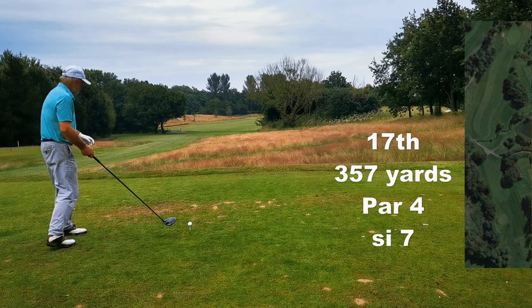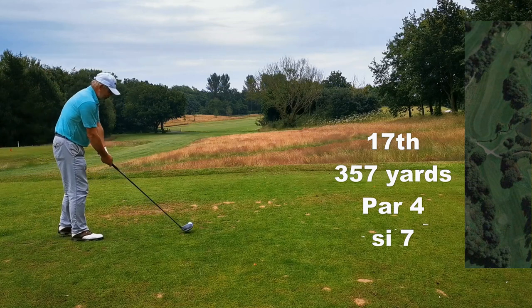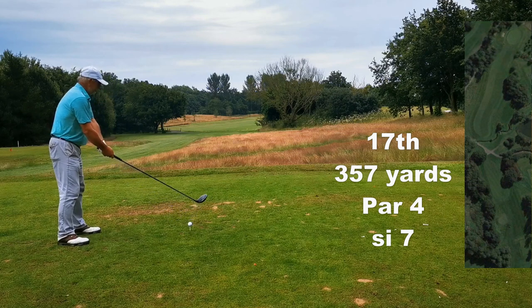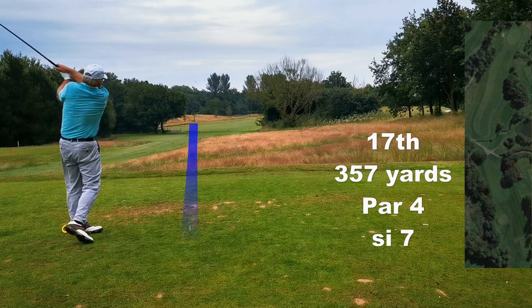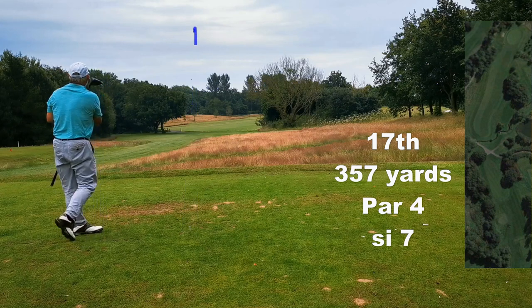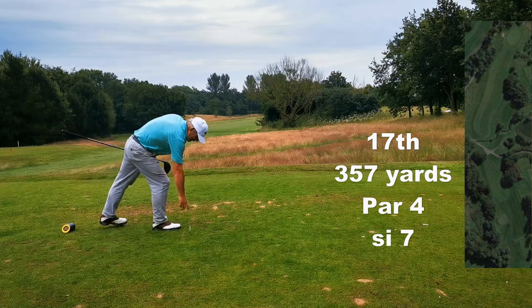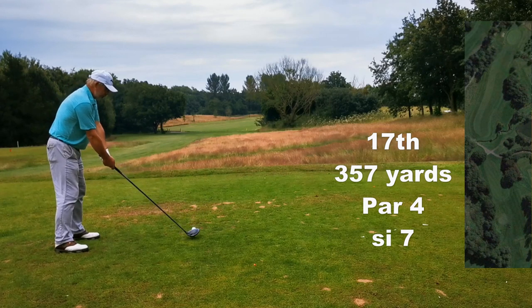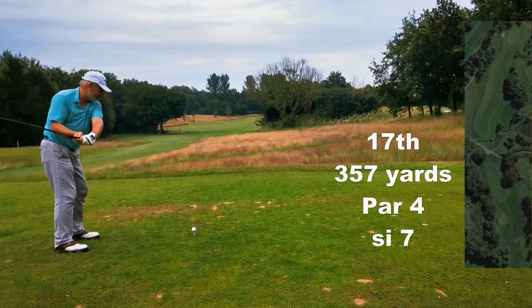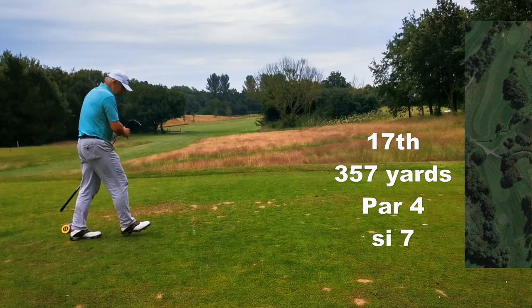Number 17, another medium length par 4. All I've got to do is hit a gentle fade. So you know how hard that's going to be for me right now. Yep, there it goes. Didn't even bother looking for that. That's in the knee deep hay. That's gone. It's by that tree, isn't it? Let's give it another crack. So why didn't you do that the first time, you muppet?